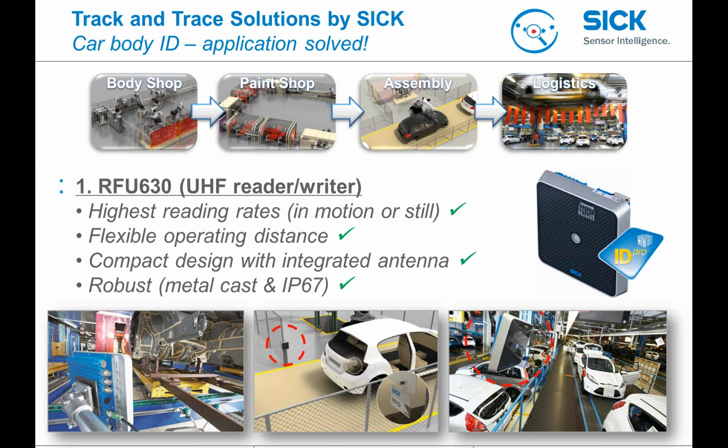To reduce the installation efforts, SICK decided to combine an antenna and an electronic in one compact design. If there is a need for further antennas, up to 3 external antennas could be connected. Due to the strong requirements, especially in the body shop, SICK decided to use a robust metal case housing with IP67 protection class. Here you see some pictures of typical reader installations, sometimes from the top or sometimes from the center to the out.